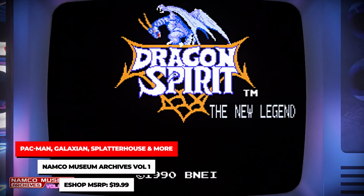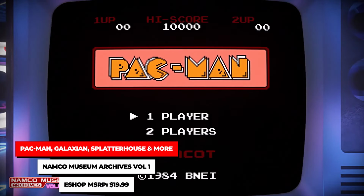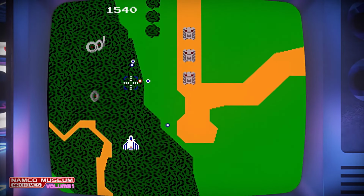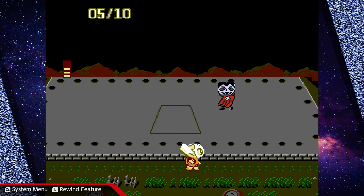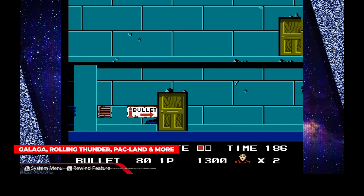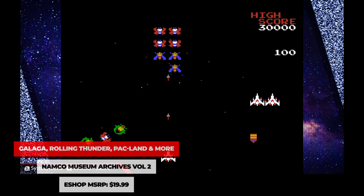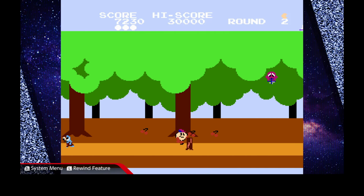Volume 1 has Galaxian, Pac-Man, Xevious, Mappy, Dig Dug, The Tower of Druaga, Sky Kid, Dragon Buster, Dragon Spirit, and Splatterhouse Renpaku Graffiti. Splatterhouse Renpaku Graffiti is especially noteworthy here, as it's never been released here in North America before. Volume 2 has Galaga, Battle City, Pac-Land, Dig Dug 2, Super Xevious, Mappy Land, Legacy of the Wizard, Rolling Thunder, Dragon Buster 2, and Mendel Palace.